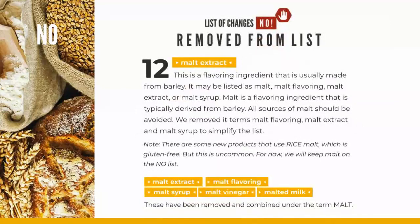This is a big one. We are removing malt extract, malt flavoring, malt syrup, malt vinegar, and malted milk from the no list, but we are replacing them with the term malt. So we're switching out one, two, three, four, five, six, and just using the word malt, since they are pretty much all the same. Malt, for the most part, is a barley product. There are some products being used that are rice malt, but that is still pretty rare. Hopefully, in the next few years, that'll be more common. But for now, we are just simplifying it and making it malt.